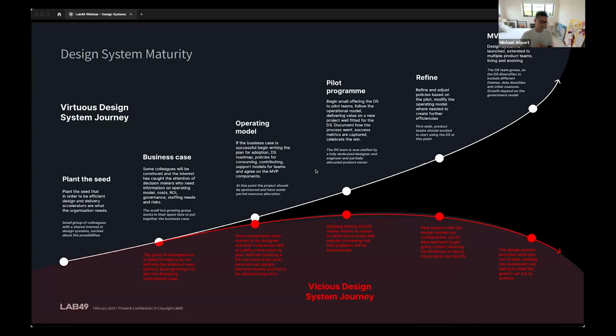But I think the first point of divergence is when those people who are in the grassroots start building stuff, start building components, just get straight into it. That is a sure way to go down this vicious route. We've seen most success where these people start to build a business case. So they start to think about it from a point of view, okay, why are we building this? What's the model? What's the cost? What's the return on investment? How are we going to govern it? What are the staffing needs and what are the risks?